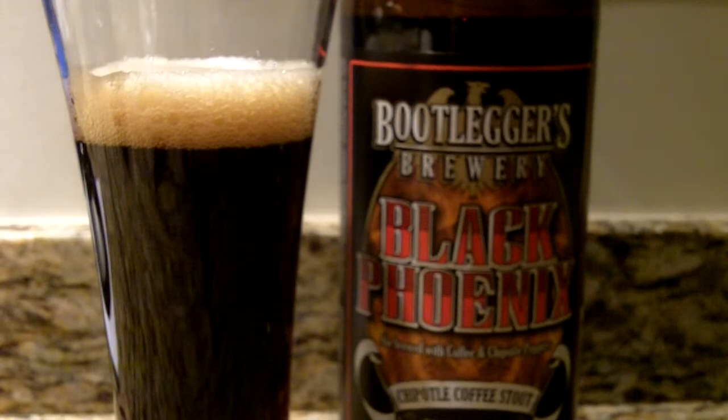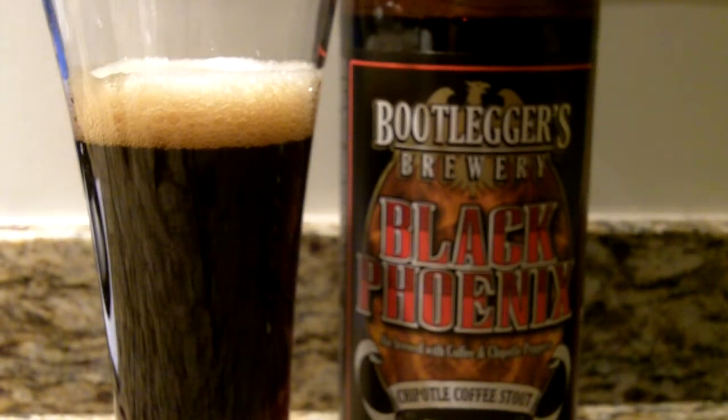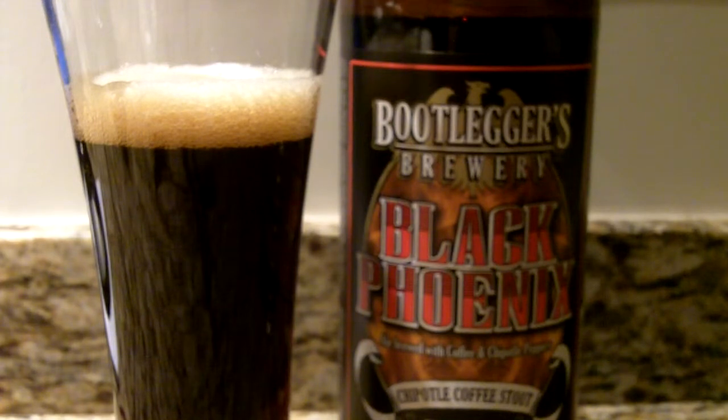This is Sean Inman with you, and today we have my third and final cellared beer that I'm reviewing this month, and it is from Bootlegger's Brewery in Fullerton, California. It's called Black Phoenix, a Chipotle Coffee Stout. Now I've had this beer since the end of October, so it's a little over 3 and a chunk months. So we'll see how this one has held up.